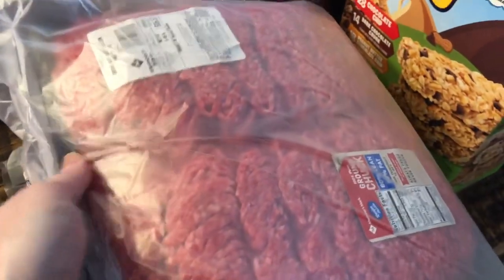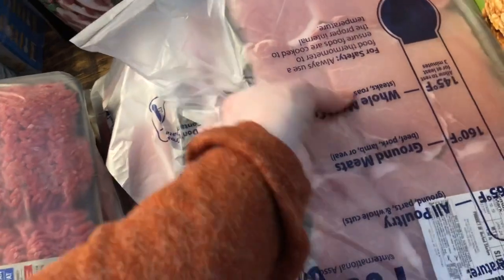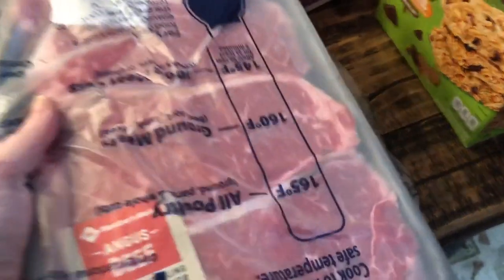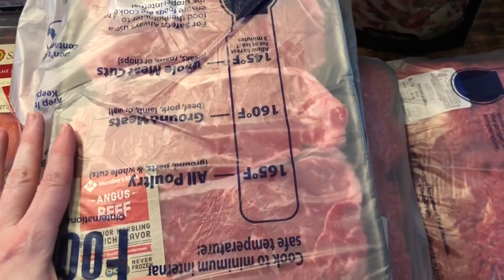Let's see, my husband got us hamburger meat, pork chops. Remember, we are only a family of 5, but this is for an entire month, specifically so that we would stay out of the store. Really so that I would stay out of the stores, because I do have a compulsive spending problem.